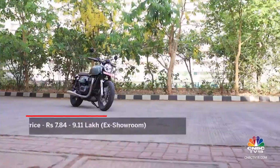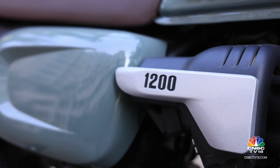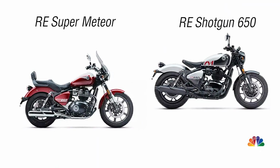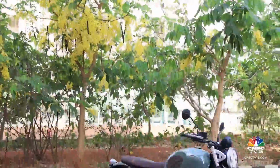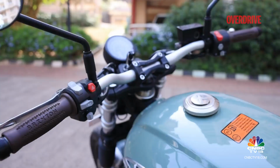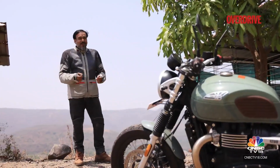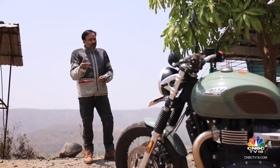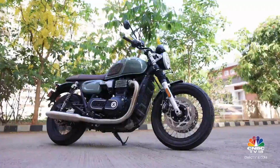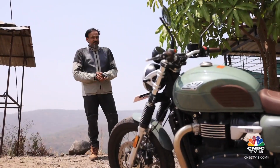At around 9 lakh rupees, the Cromwell 1200 is comfortably cheaper than the T120 and significantly more expensive than Royal Enfield's Super Meteor or Shotgun 650, both in terms of price and performance. With nearly double the displacement and output, the Cromwell plays in a different league altogether. Sure, that badge doesn't have the legacy, they may not have the service network, they may not have the cult following yet. But for someone who wants that big bike, classic, modern retro look without coughing up Triumph money, this one sits in a sweet spot.